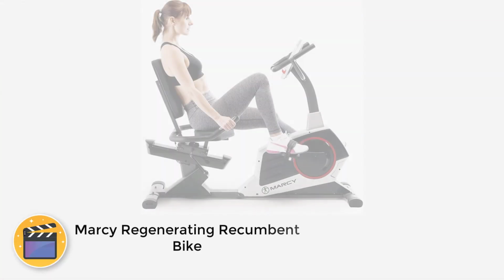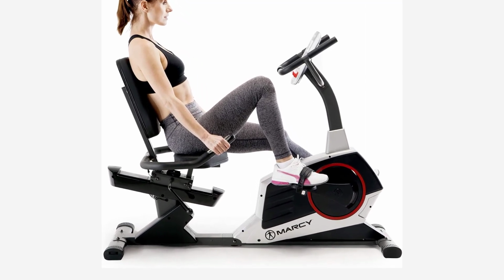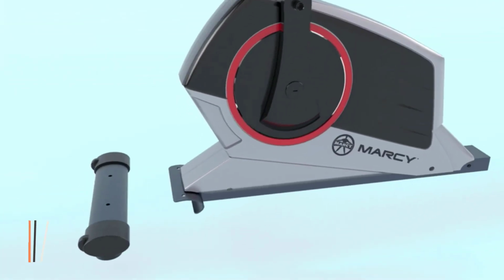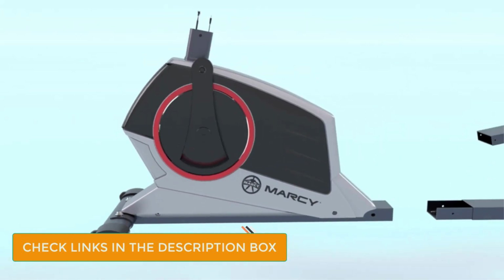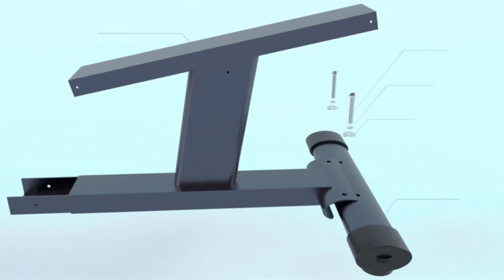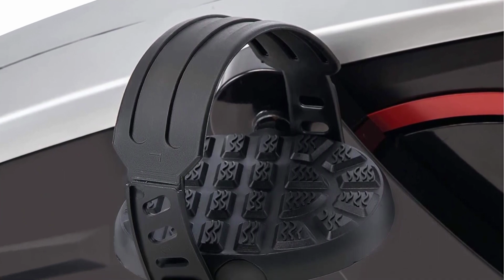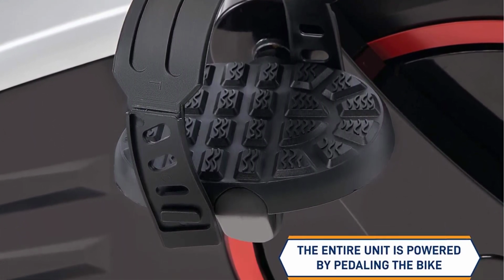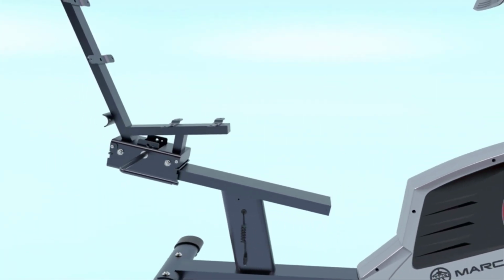Number 5. Marcy Regenerating Recumbent Bike. To get a good recumbent bike workout for seniors, you need something that stands up to the test of time. As we've seen from this list, Marcy is the brand that's up to the task. You get 24 levels of resistance right off the bat, all of which are entirely controllable without having a fidgety knob that doesn't want to turn for you. The size is relatively compact compared to other recumbent bikes, but that's not the most impressive part. They were still able to make it a step-through design without compromising on leg space, and that's what's impressive.